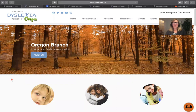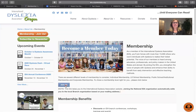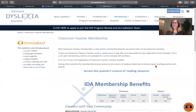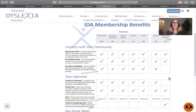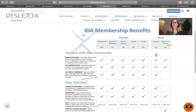Finally, please feel free to join us. We have a membership, and if you click on the membership button, the Join Us, look for our brand new Classroom Teacher membership. Let your child's teacher know that for free, they can join IDA and receive introductory information, newsletters containing a wealth of information, and brand new Science of Reading resources. There is also a starter membership for students that includes the IDA Annual Conference, which will be virtual this year.